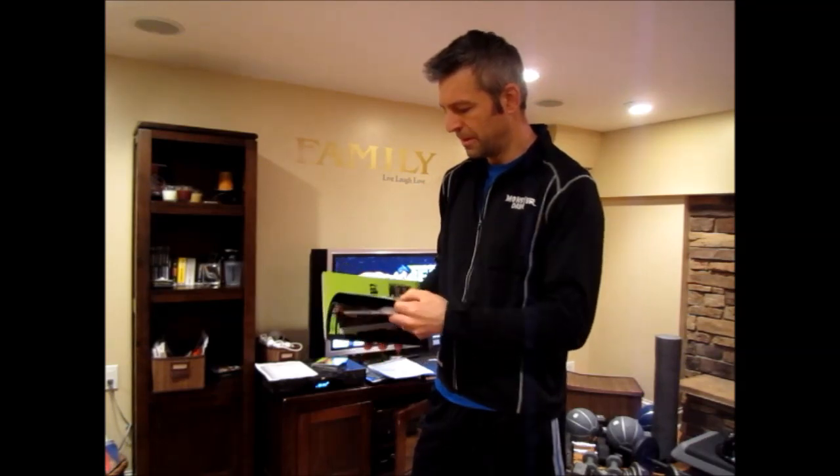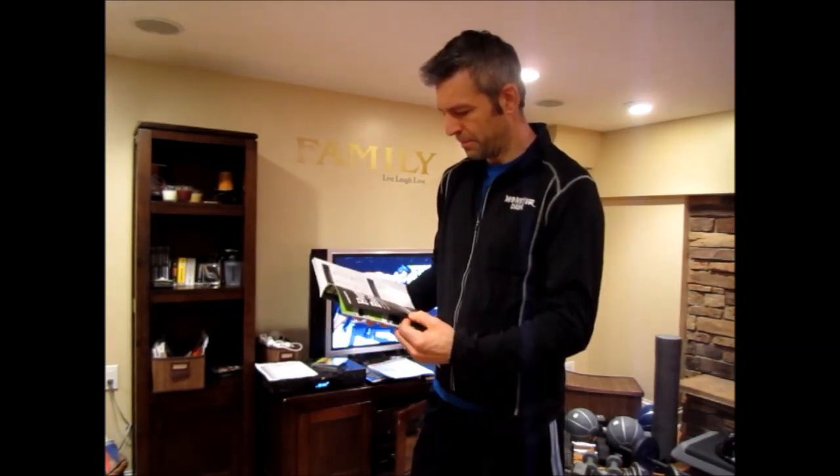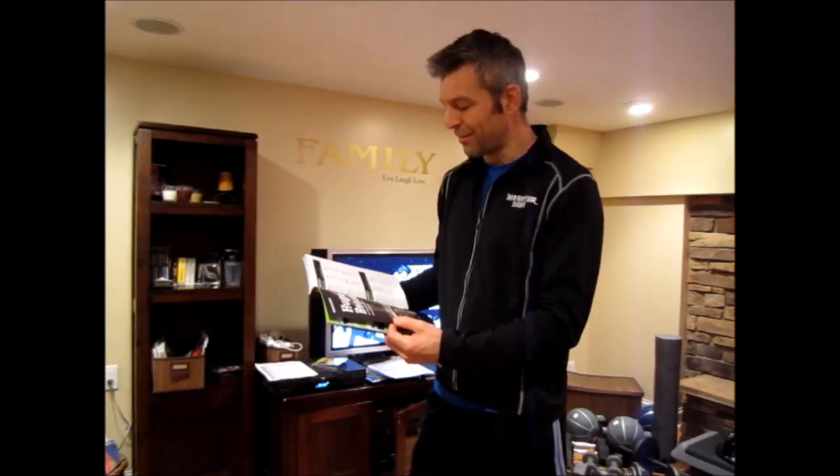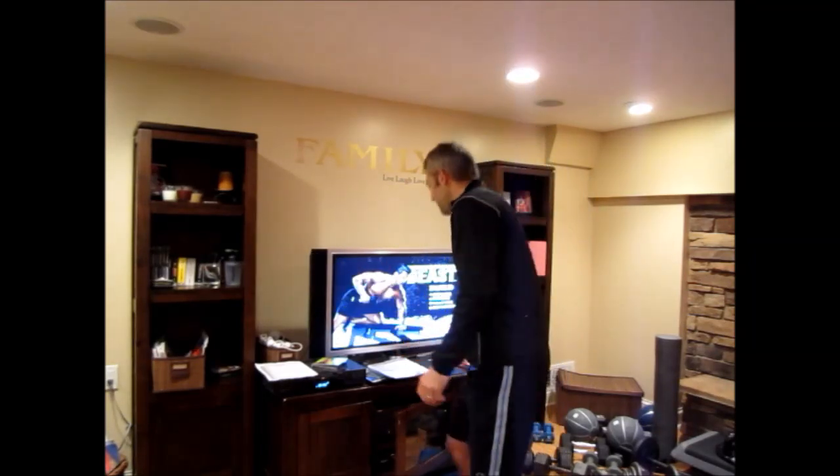Here's the book. Block one, the build phase, for 3 weeks, 6 days a week, and then I move on to Bulk and Beast. Chest and tris, day one. This is my little workout area.